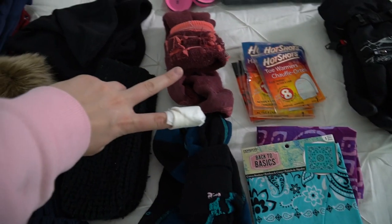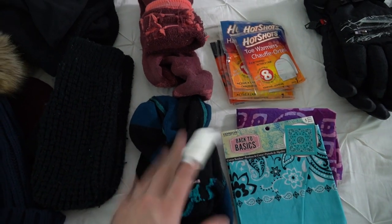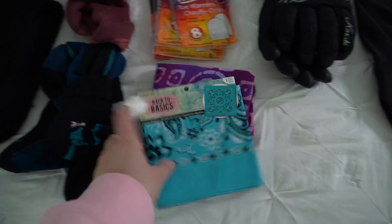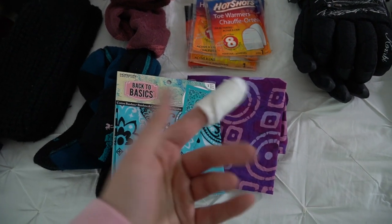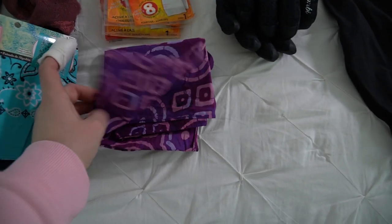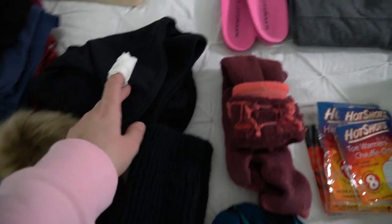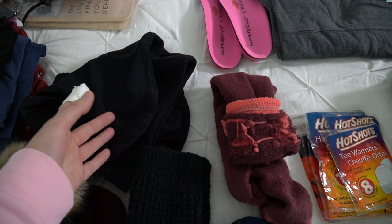I have two different pairs of ski socks. These are the ones I currently ski with, and these will just be backups because I don't really want to wear the same ones for 4 days straight. I got a couple different colored bandanas to go with my whole ski aesthetic. I just can't take myself seriously with this stupid finger. I got a teal one, then a cool purpley design one to wear over my balaclava, which, speaking of, those are right here. I have two, one, and then a backup.